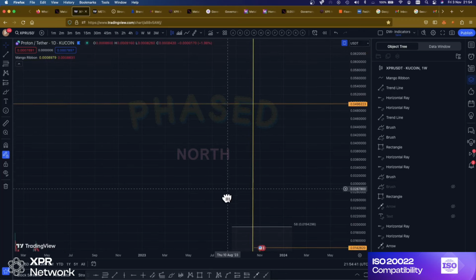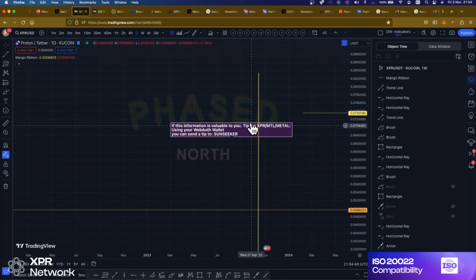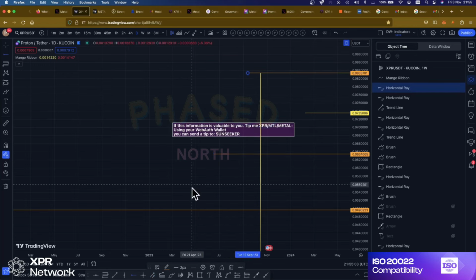I think that this is possibly our target. Yes, I think that this is our target. I actually think this is the target. Our target is this, of 0.0833701. This is what I think. This is my personal thinking, that this is the target.